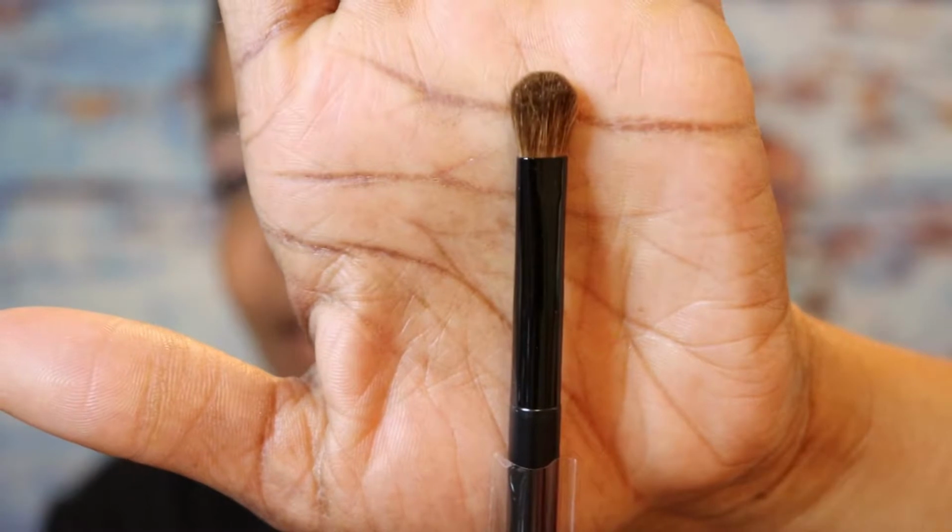Let me go ahead and take off the film. I really like the way this looks in the packaging. It looks really pretty. Maybe I'll use this brush that it comes with as well, along with the brushes I have. I need to figure out this. There we go, and here is the other end.